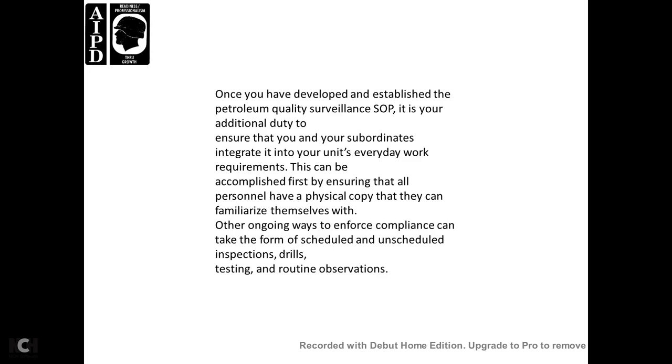Once you have developed the petroleum quality surveillance standard operating procedure, additionally ensure that your subordinates integrate it with your unit's everyday work, with the requirement to establish it first. Ensure that all the personnel have a physical copy that they have familiarized themselves with, along with ongoing enforcement and compliance, with the form, scheduled and unscheduled inspections, drills, and testing routine observations.